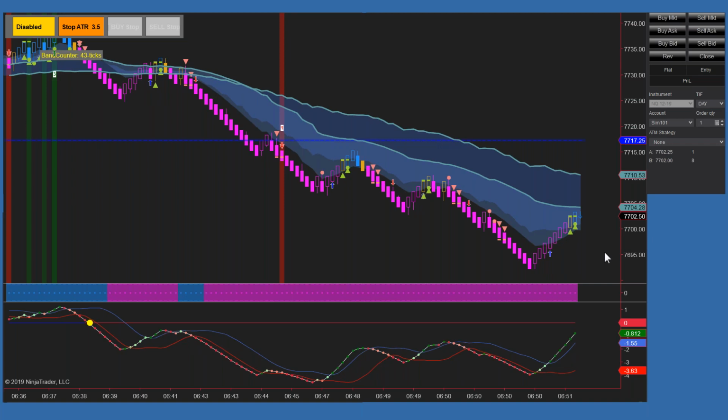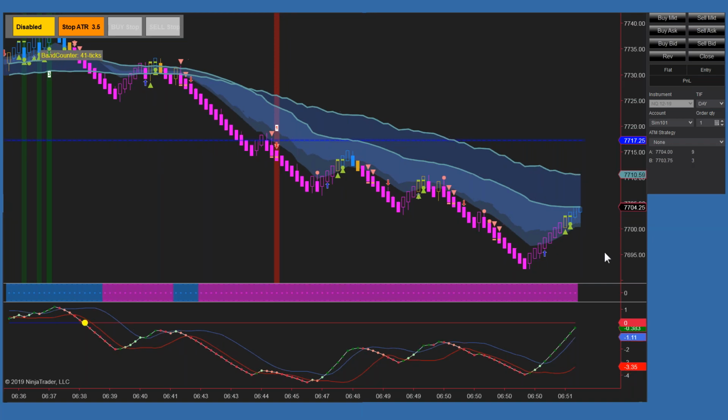Hey, way to go, Aspen. Aspen says it's amazing. 2 small losses in the beginning, and a good win covers it all. Yes, sir. That's the objective, to walk away in the black.